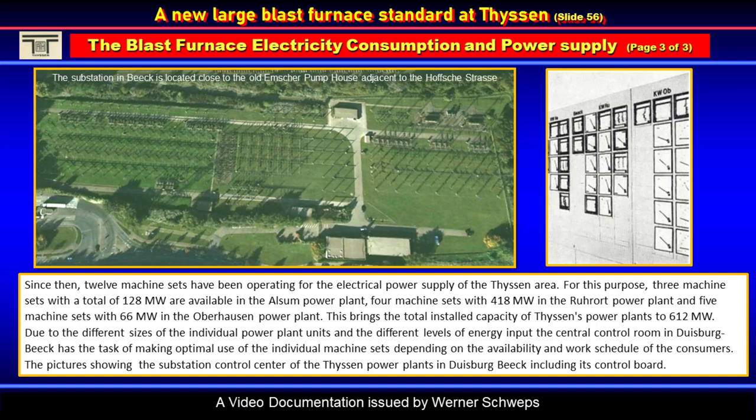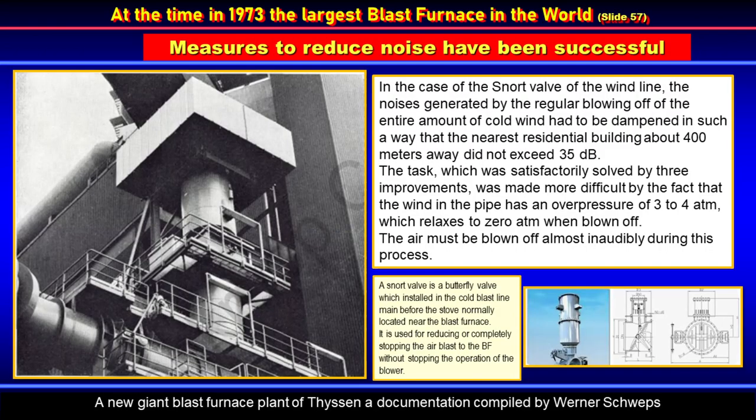Due to the different sizes of the individual power plant units and the different levels of energy input, the central control room in Duisburg-Beek has the task of making optimal use of the individual machine sets depending on the availability and work schedule of the consumers. The pictures show the electrical substation control center of the Thyssen power plants in Duisburg-Beek, including its control board. This electrical substation in Beek, as shown in the picture, is located close to the old Emscher pump station house adjacent to the Hofstrasse. Measures to reduce the blast furnace noise have been successful, as shown here.